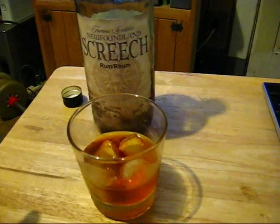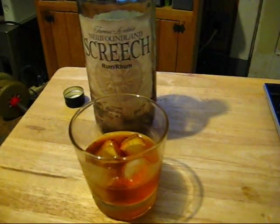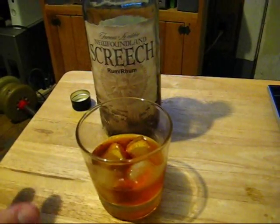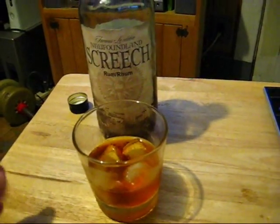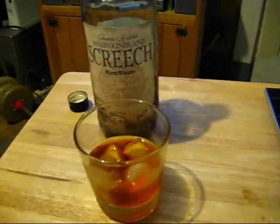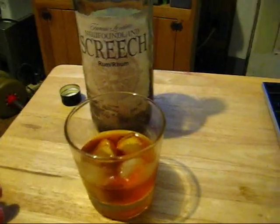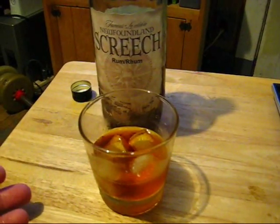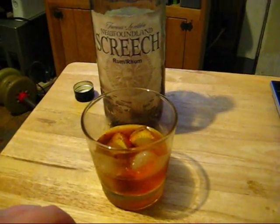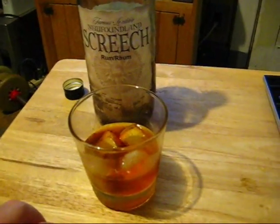Compared to other rums, they're almost neutral. And you wouldn't taste the rum at all. The flavors of the rum would not interrupt your cocktail at all, your rum and coke, whatever you want to do it with. So that might be a positive in your mind. If that's the case, this is actually a really, really good thing to pick up.